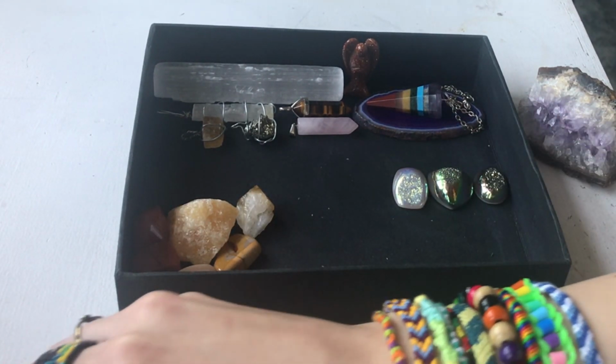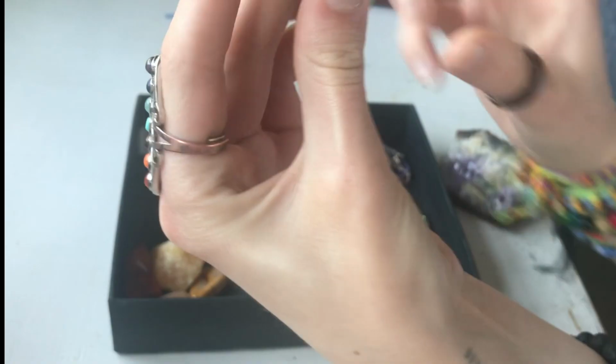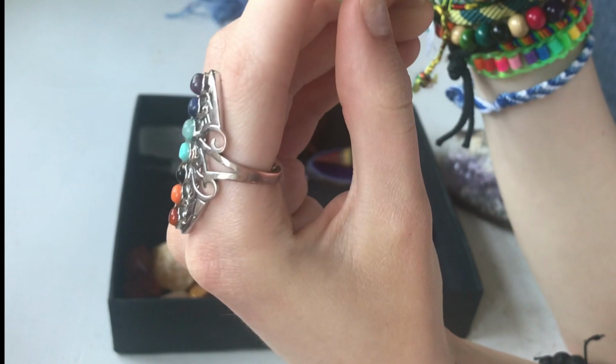Moving on to green crystals. So I've got this one which is Aventurine. I got this when I was in Brighton from a little store on the seafront. I know this is good for luck.